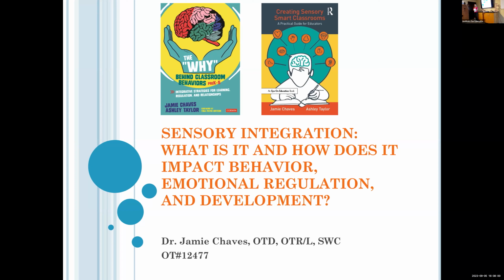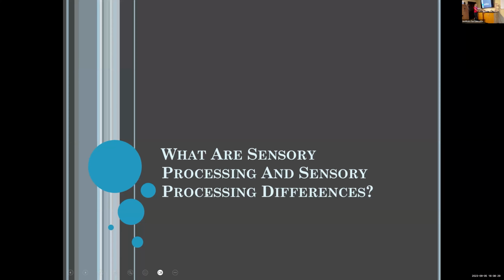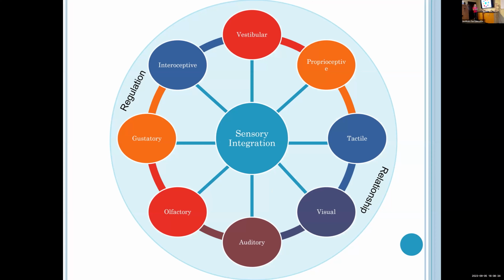This is a huge topic. I do like 12-hour seminars on this, so we're going to do our best to get through what we can, and just know that this is the tip of the iceberg, and hopefully this will spark some more curiosity and answer some of your questions as well. So first, we are going to look at what are sensory processing and sensory processing differences.